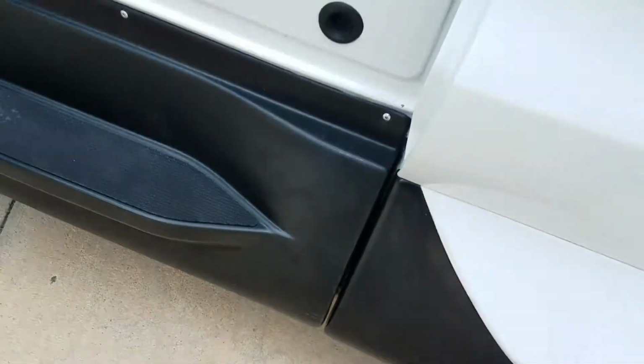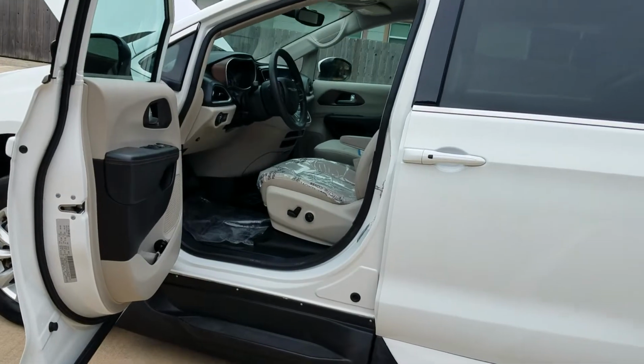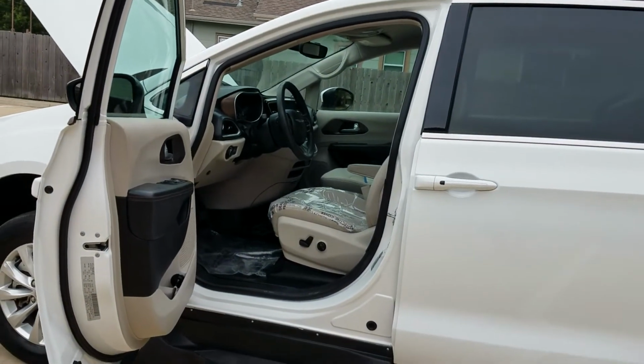I did notice a little scrape there on the trim, and a slight little scratch here. These are going to happen with these lowered floors. But again, that's the number one mistake people make when buying a vehicle. They assume things. Don't assume things.